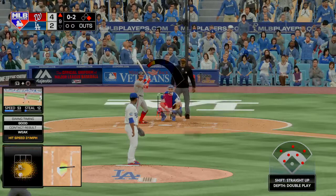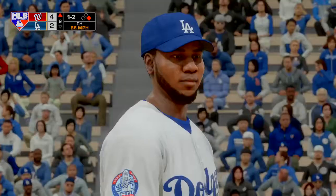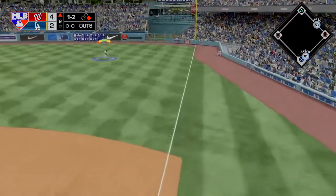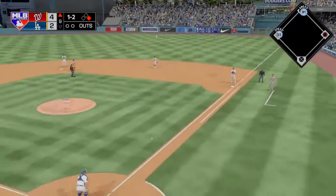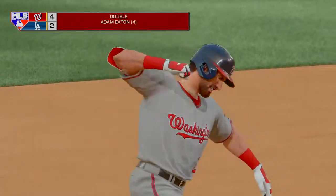Stepping in and ready for another shot, Adam Eaton. On the night, he's 2 for 4 with a pair of singles. 1-2 now to Adam Eaton. A ball and 2 strikes. Here's the pitch. Seared down the first baseline. Oh, and this is past him down the line. A fair ball. And they've really got something going here. Runners at second and third to start the inning.